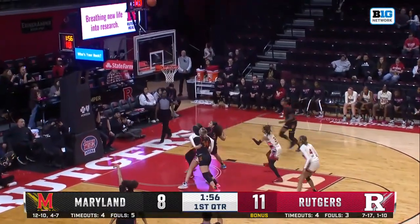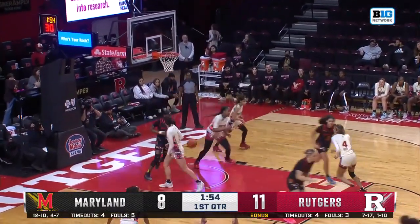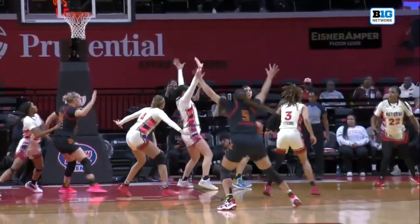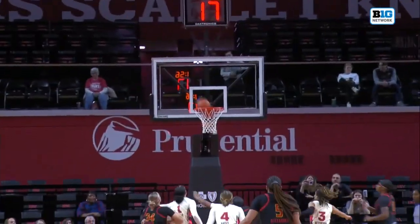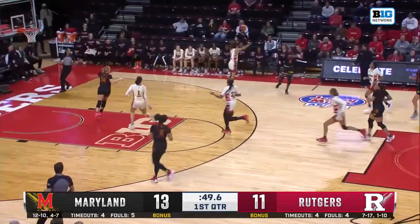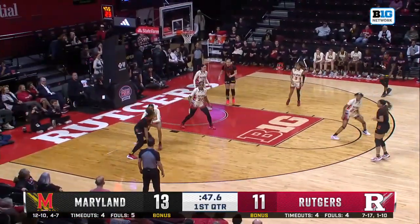Quick swing, it's Brown-Turner draining the three, and the Terps needed that, ending a scoring drought of 2.5 minutes. Jakia Brown-Turner has the ability to play in the mid-range, get to the rim, but also this three-point shooting. And Maryland going to own that possession as well to disrupt the offensive flow for the Scarlet Knights.